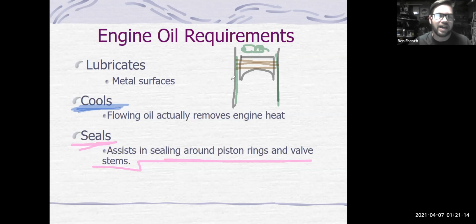So the ring package and the oil that goes in the engine, those guys are important, and they work together, certainly. One of the trends that we've seen these days is for engines to go to thinner and thinner oil. So like this oil I have right here, it's pretty thick oil.